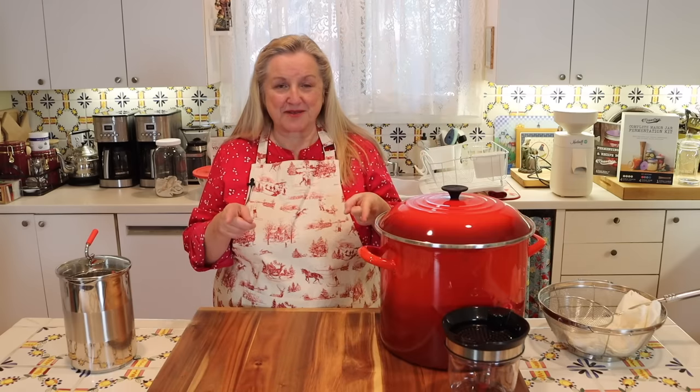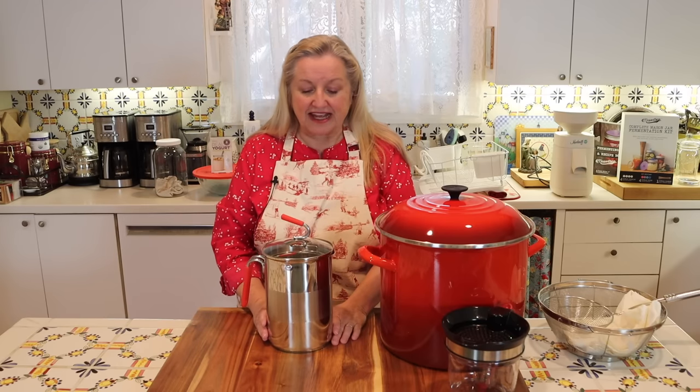Now, I just want to take a minute to share with you what I like to do when it comes to warming bone broth that I enjoy using as a sipping broth. I found this pot and I absolutely love this. This is actually called a fourth burner pot.